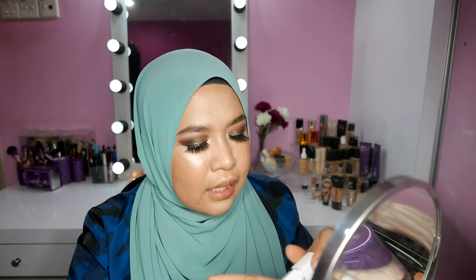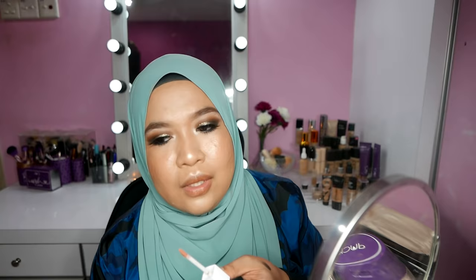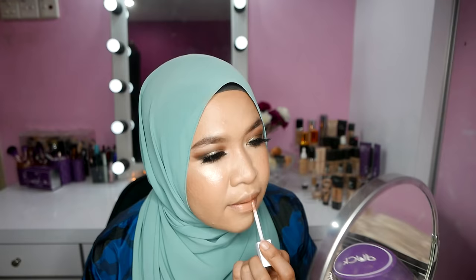Sebab ramai cakap, Paris ni color nude yang cantik. I mean, I've tried Paris. Tapi I put that on top of Kuala Lumpur in the video that I did with Syed. So I haven't tried this by its own. Let's shut up now and put the lipstick. Okay. Very nude. Oh, that's so nude.